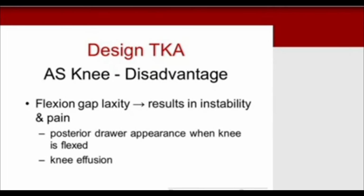Flexion gap laxity, again, is a problem resulting in instability and pain. The same scenario as before with inability to reciprocate stairs, knee pain, and effusion. Also with this, you'll see a posterior drawer sign because without the post, the knee will tend to sublux a little bit posteriorly. And remember the flexion gap instability pattern that we talked about previously.